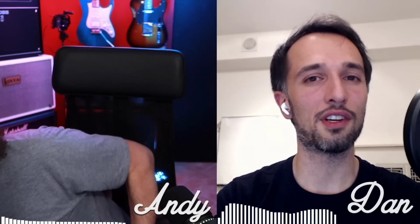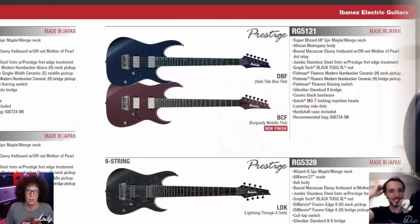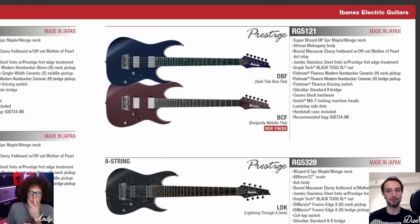But yeah, that's a killer guitar. I'm very, very impressed with that, Dan. It's also, I think, price-wise, very competitive. This one clocks in at $1,800. Oh, wow. So you get Made in Japan quality, plus the Fishman pickups, so it's not at all overpriced. So it's really, you get what you pay for, and this is a lot.